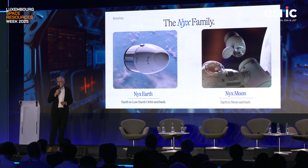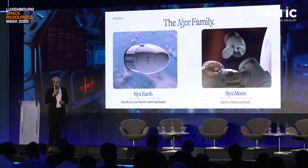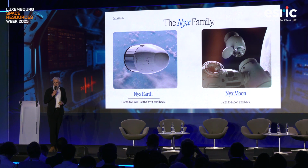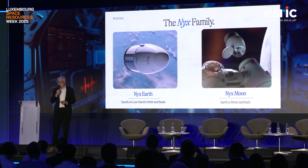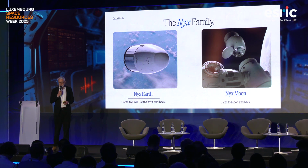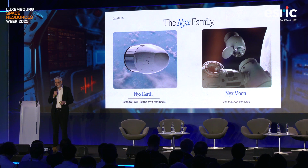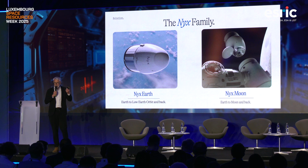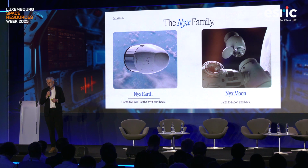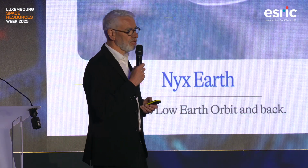So what are we doing? We are developing space vehicles with two destinations. First one, the LEO destinations, with a product which is called Nyx. You can see on this picture on the right. And we plan to reuse as much as possible what we are designing for Nyx to go to the moon. And we are really working with this objective in mind to reach the moon as soon as possible. So first, I would like to present where we are on the LEO destination.